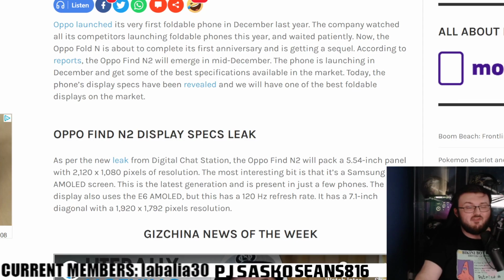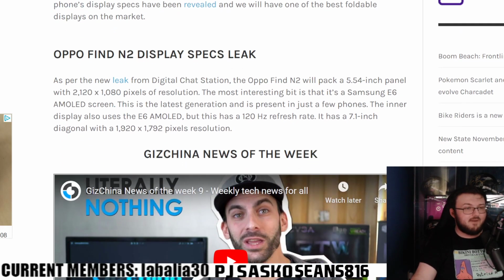So if we go ahead and look at this real fast, it says Oppo Find N2 display specs leak. As per the new leak from Digital Chat Station, the Oppo Find N2 will pack a 5.54-inch panel with a 2120 by 1080p pixels resolution. The most interesting part is it will be a Samsung E6 AMOLED screen. This is the latest generation and is presented only in a few phones. The inner display also uses an E6 AMOLED, and this will also have 120 hertz inside display, which will be a 7.1-inch inside display with a 1920 by 1792 pixel resolution.